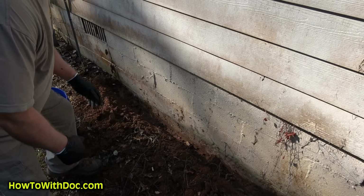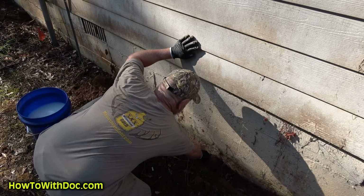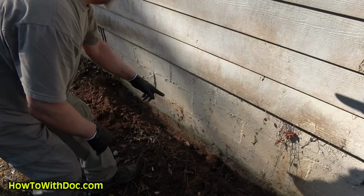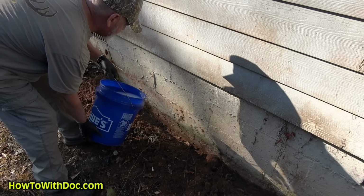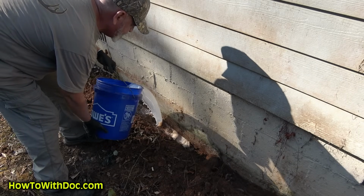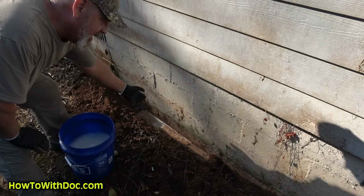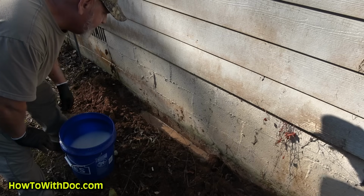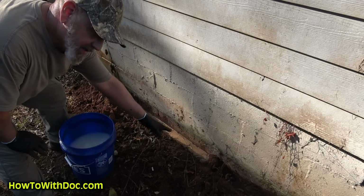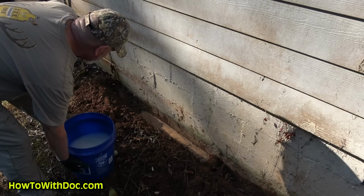I'm going to put up a little dam right here. So I'm going to put up a little dam in this area, and then I'm going to fill this area. Now that water is going to sit there, and it's not going to flow down. So instead of going all the way down, you can make these little dams. Just make sure that you treat this area too. Push this dirt back into it so that it's treated as well.